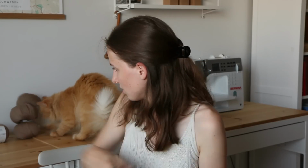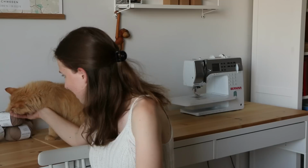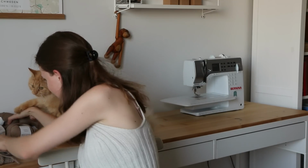There she is, destroying my background. As I said, she's really into wool, and she's liking my new acquisitions that I will show you later on, if they still exist. I probably will put them down. Let's try to continue, if she will let me.